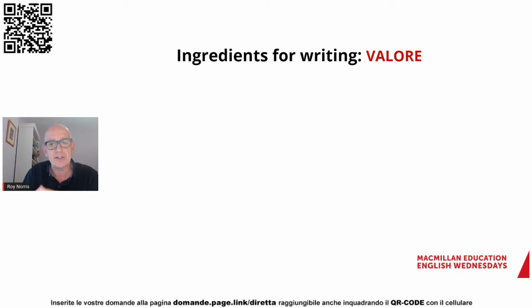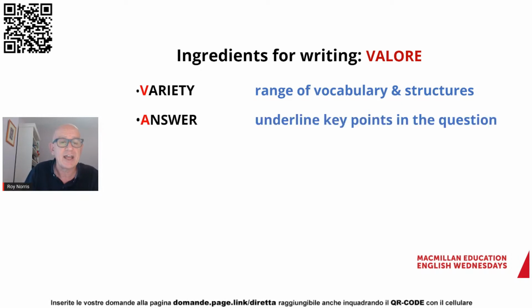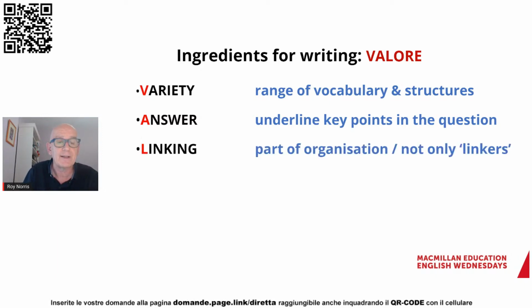And they go away, they learn this, and they know what they have to include in their writing. V is for variety, a range of vocabulary and structures. A is for answer. Make sure you answer the question. That should be the first point, but underlining key points in the question to make sure you answer the question.